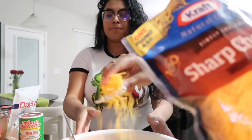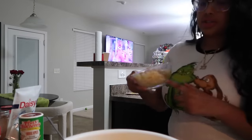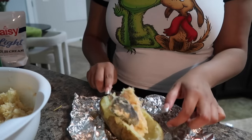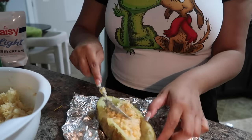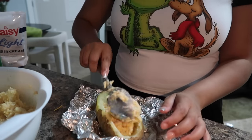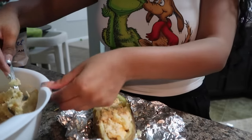We got sharp cheddar. I actually put Zay's to the side. Y'all know he can't eat cheese, so I already had did that before I did this. All right, I'm about to start back stuffing the potato. And then you also add more cheese on top of it, and then you put it back in the oven just for a few.